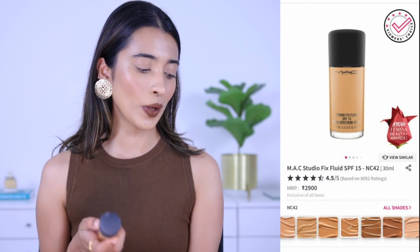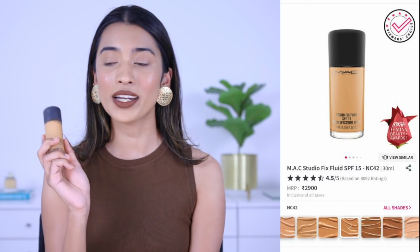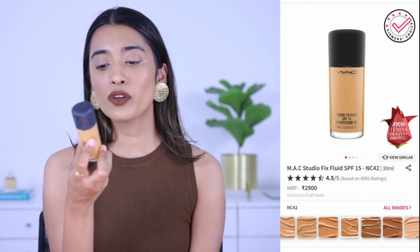So the next foundation that we have with 8091 ratings is the MAC Studio Fix Fluid Foundation. So you get 30 ml of product and this is for 2,950 rupees. You can also find this in a travel size for a much lesser price, which is great because you can get your right shade match, or even if you have to mix two shades, you can get two products for almost the price of one, which I really appreciate. When I got this, there was no travel size of the MAC Studio Fix Fluid available.